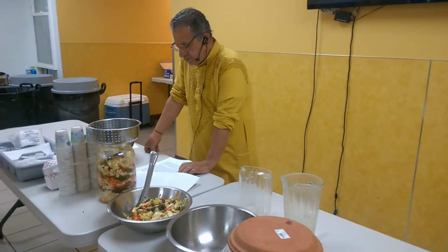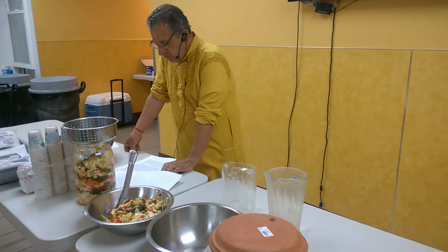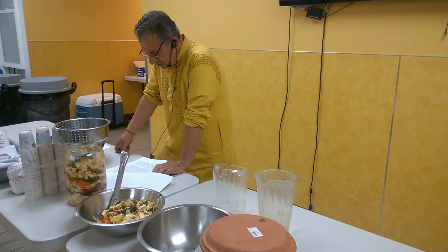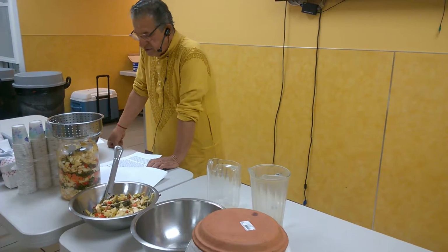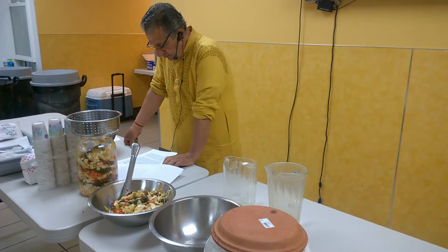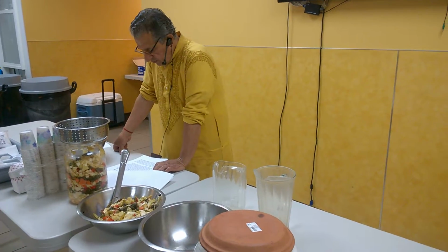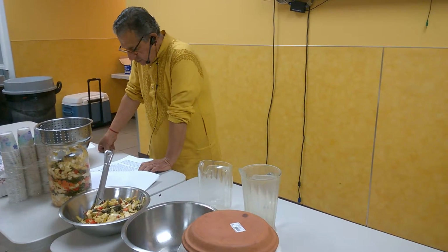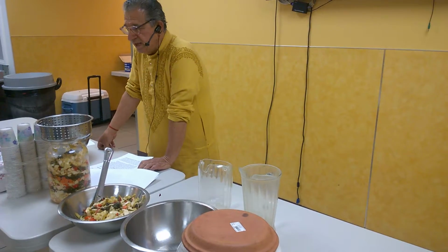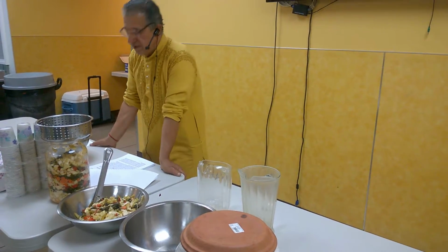And using this fermentation preserves vegetables and other perishable foods for long periods of time without using modern-day refrigerators, freezers, and canning machines. Fermentation converts carbohydrates, like sugars, into alcohols and carbon dioxide or organic acids. Well, in this particular case, it's organic acids.